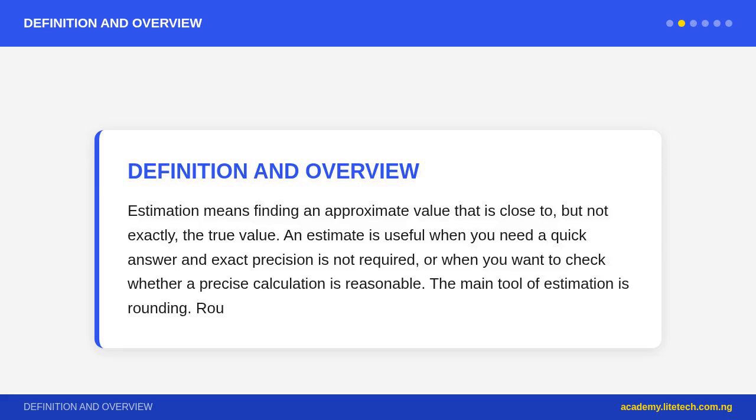Rounding to the nearest 10. The deciding digit is in the units column. Round 347 to the nearest 10, units digit is 7, 7 is 5 or more, round up. 347 becomes 350. Round 5482 to the nearest 10, units digit is 2, 2 is less than 5, round down. 5482 becomes 5480.